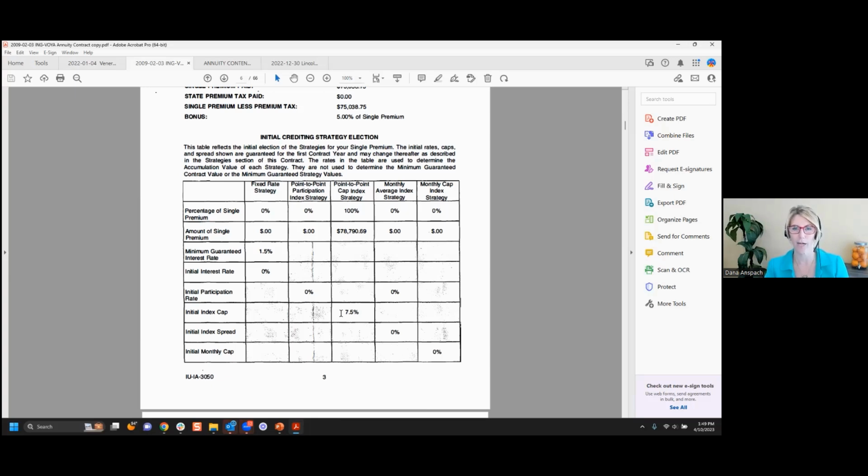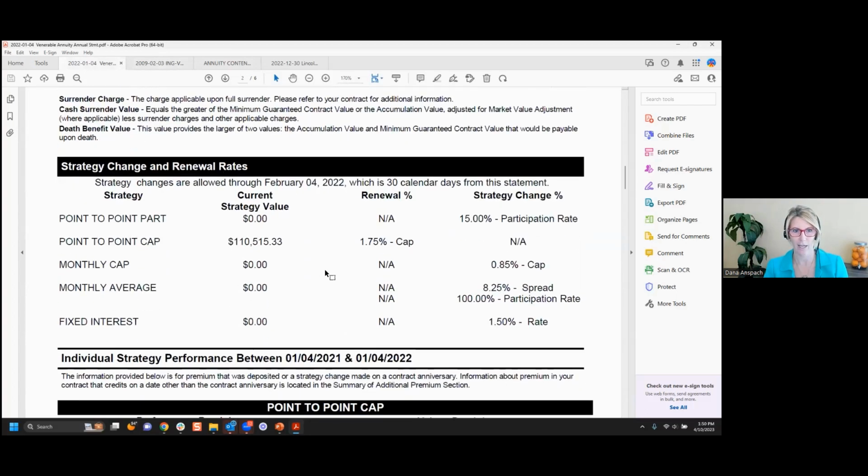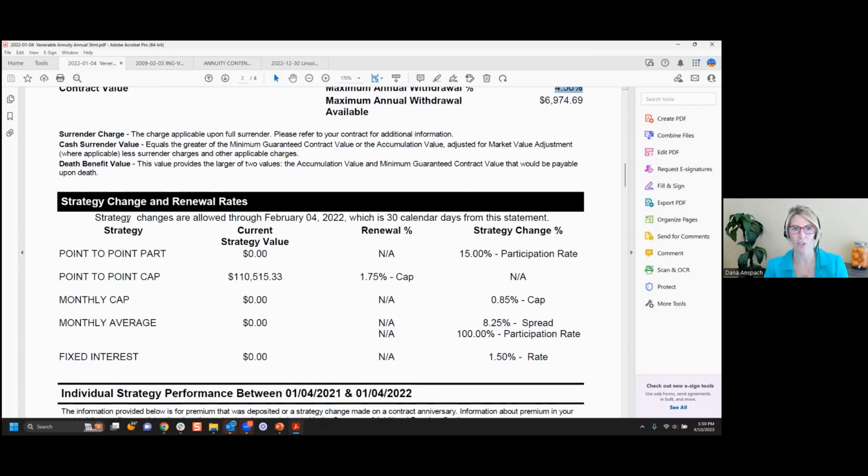So before your contract renews, each year, they will send you a letter and it will tell you the new terms. Matter of fact, I believe if we look at the top here, strategy changes are allowed through February 4th, 2022, which is 30 calendar days from this statement. So if you're not scouring your statement for this, this statement was issued January 4th. You'd have to be looking at it within that first few weeks.